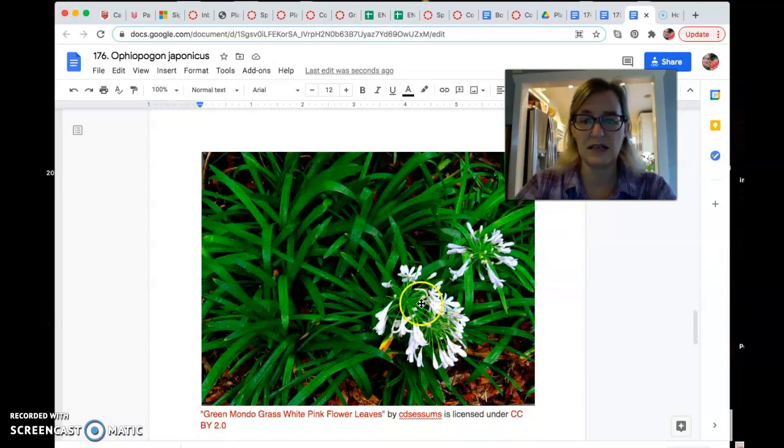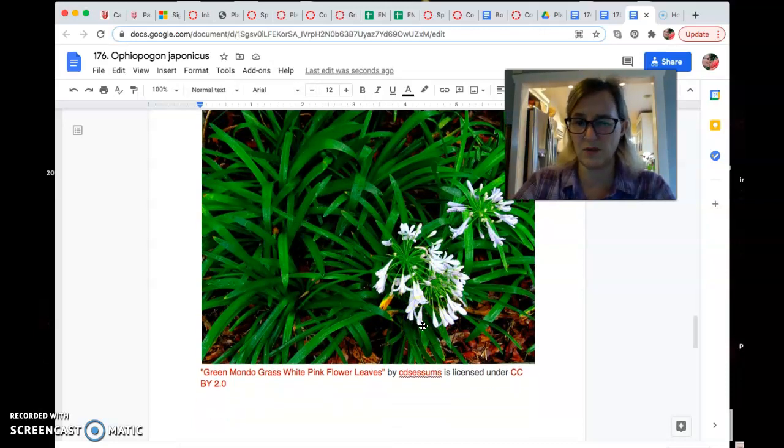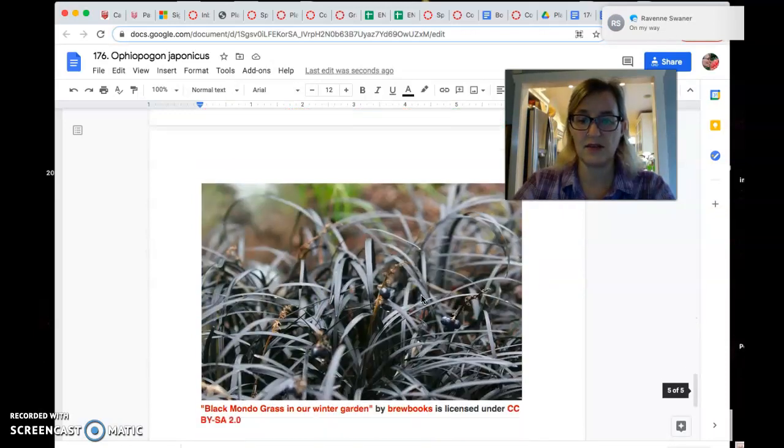And there it is. And I'm pretty sure that this is the flower of this plant. It looks different than the liriope, the lily turf, but it's similar enough. It's just that this is a little bit more spread out and the flowers are bigger, but the same looking flower. So I'm guessing that that's the flower of mondo grass, and then the black mondo grass right there. And that is all I have for you today.